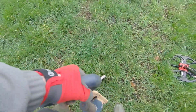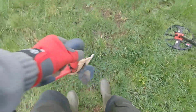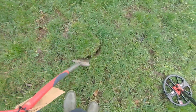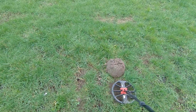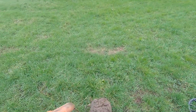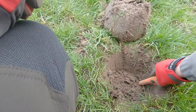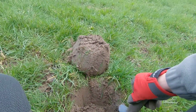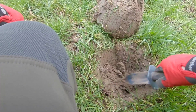Right, folks, we've got a really nice clear target here. 29-30. I'm not sure what them numbers are. Could it be a big copper? I don't know. 31, 32, still in the hole. Could it be iron tricking me? Let's find out.